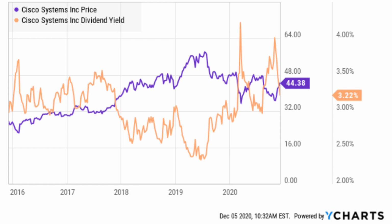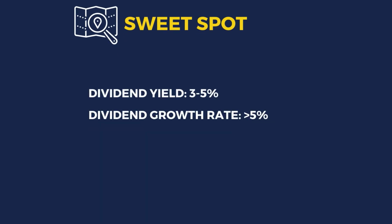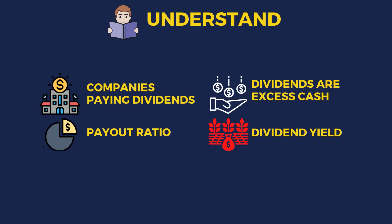Since we want $1000 in dividends, it is better to pick companies with a higher starting yield but also decent dividend growth. Be aware of falling for the dividend yield trap though. More on that later. My personal sweet spot is between 3 and 5% dividend yield and 5% annual dividend growth. I will show you in step 4 which quality companies fit that bill.